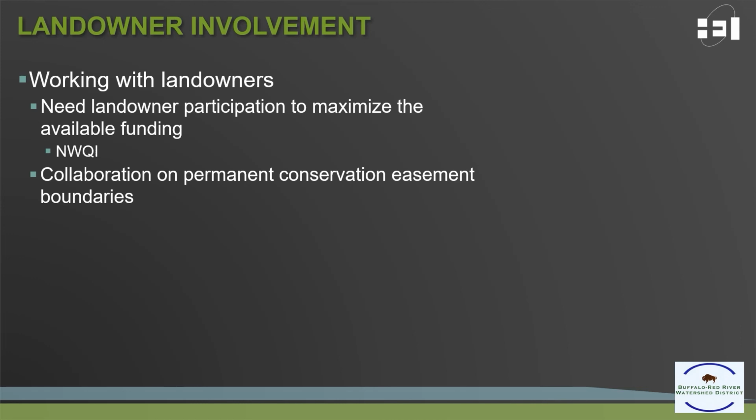We're lucky enough to have these awesome landowners in Wilkin County that have learned of these projects, and they've seen the history of the Buffalo-Red and the Wilkin Soil and Water in the past complete these successful projects on the landscape, and they're the ones really pushing for these projects and willing to support us and help us get this work done. So without them, we don't have a project.